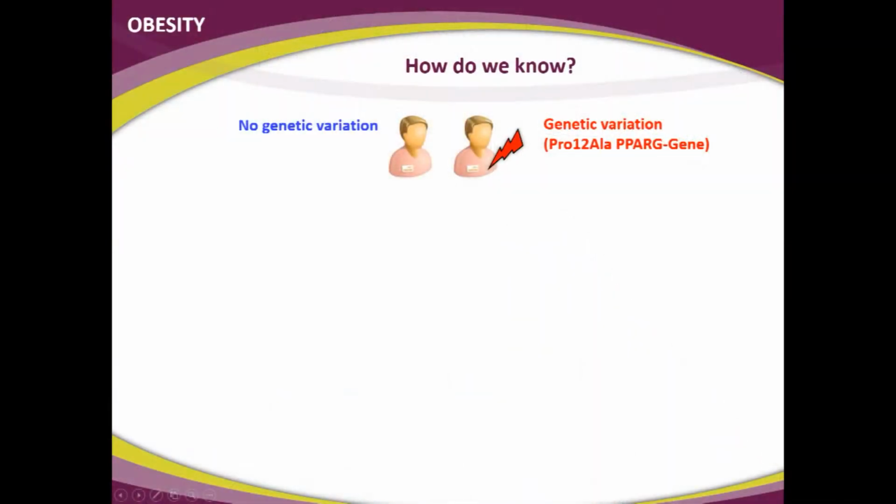So there are different versions. Some genes say you're sensitive to fat and others not. And now, how do we know this? Obviously from scientific publications. And let's just have a quick look at the different science behind it.